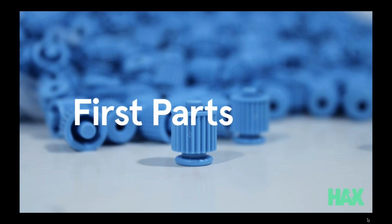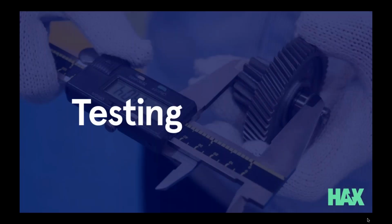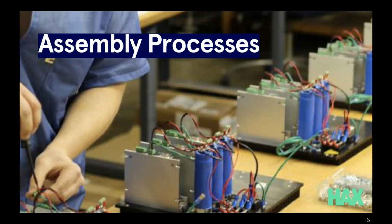And not just parts, but also fully assembled PCBs. And when you start getting these together, the first thing you do is test them, right? So actually testing each part, testing the variability, seeing if the tolerances are what you need, if the functional elements are still what you need them to be. So you're measuring for consistency. You're measuring and actually testing your assembly processes. Are they fitting and working as you want them to?